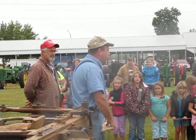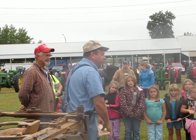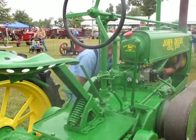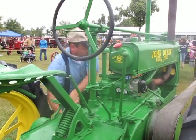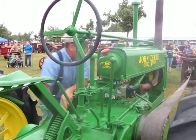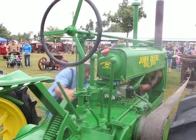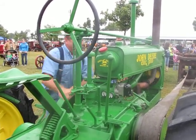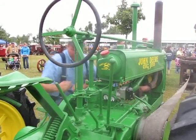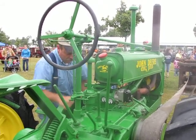It doesn't have a starter. It's not like your mom and dad's car. I can't just walk on there and turn the key. I got to crank it by hand. So we'll do that right now. Let's see if it'll start up. Hope this thing starts right up. Hit about half throttle. Give it a little choke. It'll start right up here in a minute. Oh, here we go.